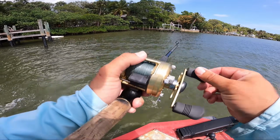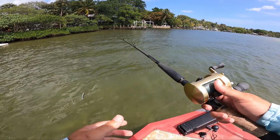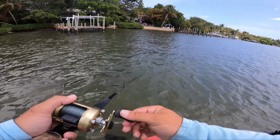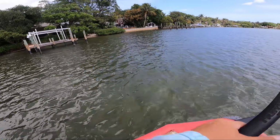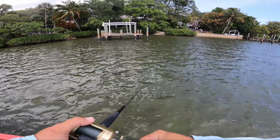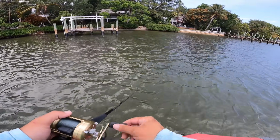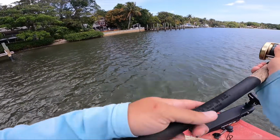Oh my God! What the heck was that? I'll tell you what, man. I swung this bait for 4 hours without getting a single bite, and now that I've moved to some clear water, I'm getting follows, I'm getting eats, I'm having snook engage with it, a lot of cudas. Just really needed some nice blue clear water for this glide bait to be successful, it feels like.